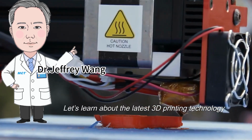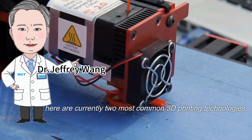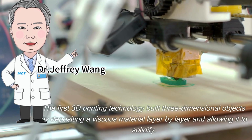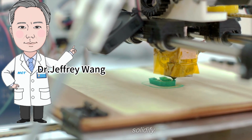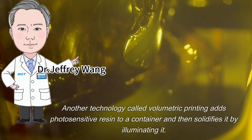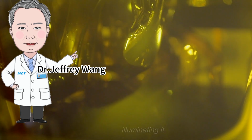Let's learn about the latest 3D printing technology. There are currently two most common 3D printing technologies. The first 3D printing technology builds three-dimensional objects by depositing a viscous material layer by layer and allowing it to solidify. Another technology called volumetric printing adds photosensitive resin to a container and then solidifies it by illuminating it.